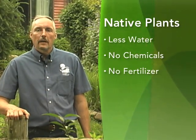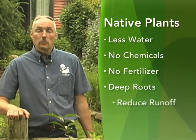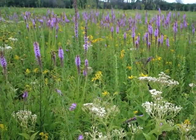A key component to an eco-friendly yard is native plants. Native plants require much less water, no chemicals or fertilizer, have deep roots that improve and hold the soil, reduce water runoff, and attract wildlife. Native plants have evolved in this harsh climate for hundreds of years.